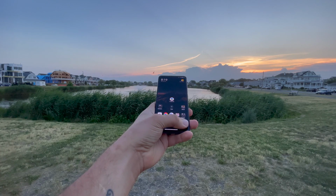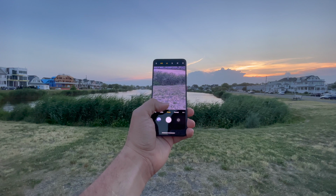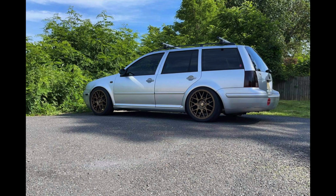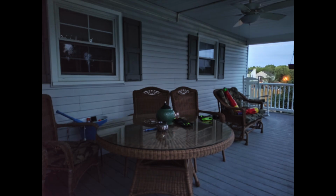The first of which being a 64 megapixel main sensor with an aperture of f1.9, and shots from this are great. There's plenty of detail, and it does great with dynamic range, and it doesn't oversaturate shots. Its main downfall is in low light. While I appreciate that there is a night mode option, its results are wildly inconsistent to rely on in any given situation.